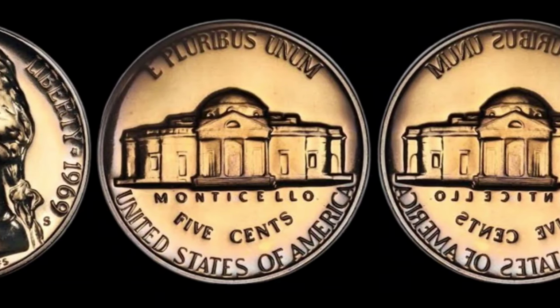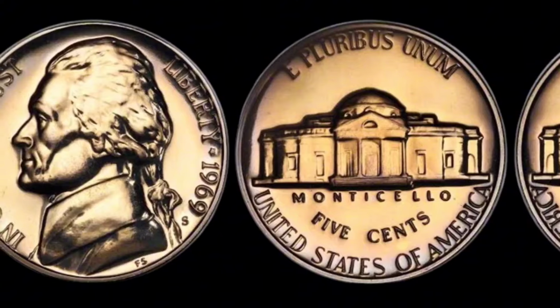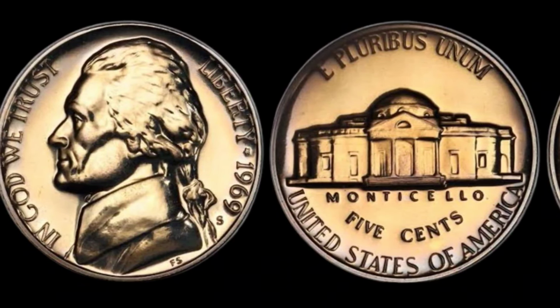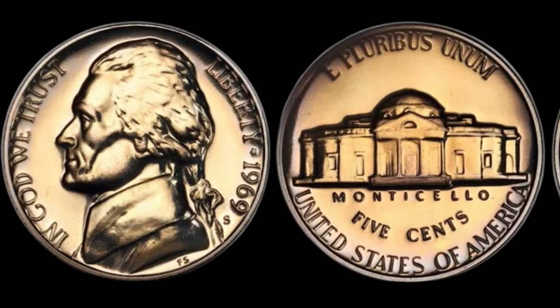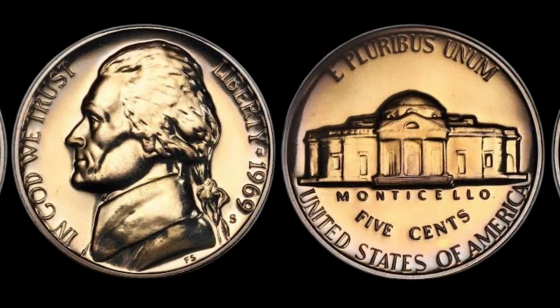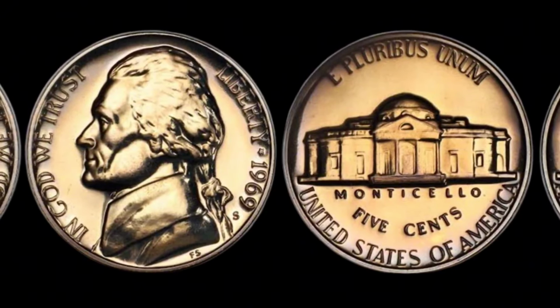We're diving into the fascinating world of numismatics, specifically focusing on a rare gem in the Jefferson Nickel series, the 1969 Mint Mark nickel. Believe it or not, this seemingly ordinary coin has a staggering market value of up to $1.4 million. Let's find out why this nickel is so special and how you can identify one.